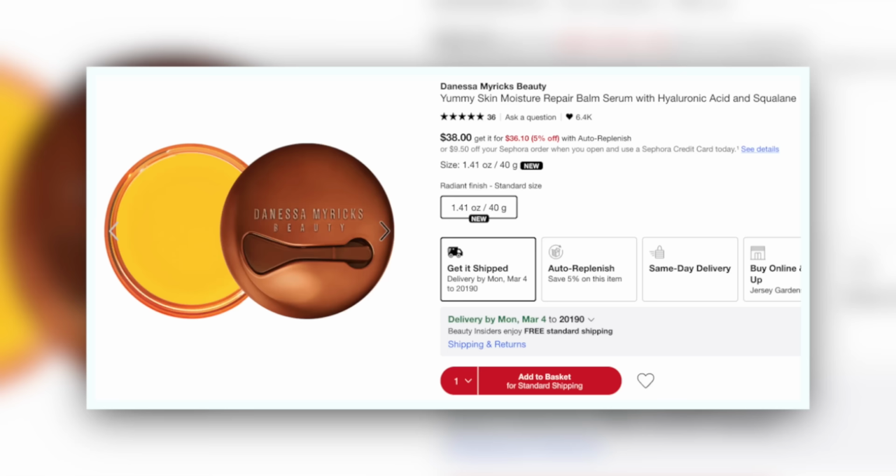Hey all, welcome back. We're going to be playing with a bunch of stuff that's new at Sephora. This is actually going to be a rare first impressions moment for me on a lot of these things. I have the new Danessa Myricks Yummy Skin Moisture Repair Balm Serum. I'm really hoping that this does everything that it promises today because my skin is a wreck.